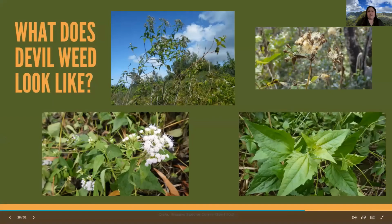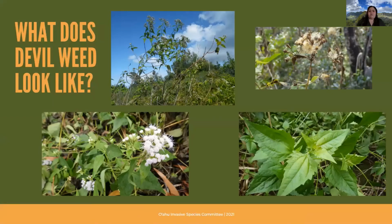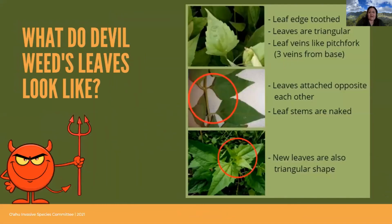We want you to be able to identify devilweed. So let's talk a little bit about its defining characteristics. In general, this is a shrub with long, rambling branches that often appear lit. The leaves have toothed edges and are triangular in shape. And they have a characteristic devil's pitchfork in their veins.